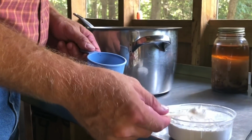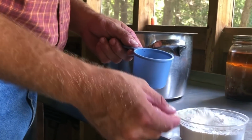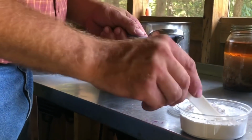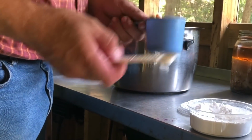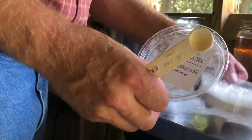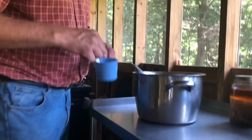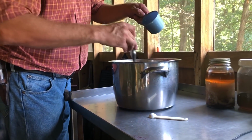All right, we've got arrowroot powder here that I'm going to use to thicken this with. I'm going to just put in 1, 2, 3, 4, that's heaped up, probably 5. Okay, you have to mix this with cold water before you put it in, or it'll clump up and make a mess. So let's take care of that right quick. All right, I got it mixed with cold water, and I'm gonna stir it into this slowly.